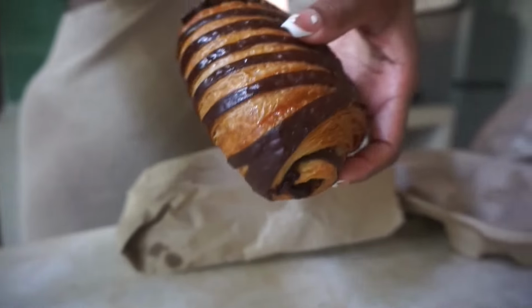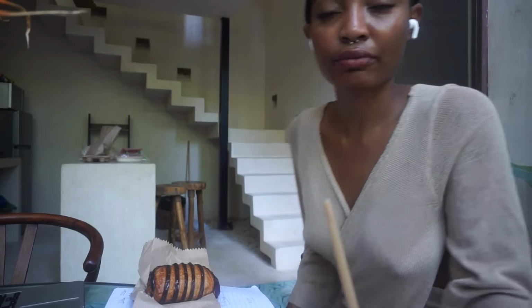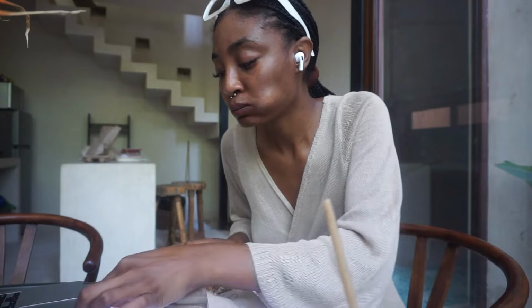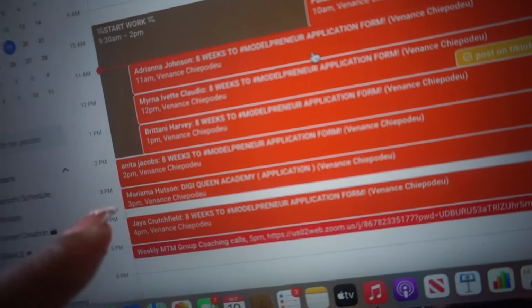So yeah, I am on calls with some of the models and rolling them into 8 weeks of entrepreneur. We've only done one call so far. 1, 2, 3, 4, 5, 6, and then we have our weekly group coaching call later today. This is my whole day. I'm probably gonna go upstairs and spend time on the pool and just relax there. I'm gonna get in my bikini and just be cute for the rest of the day.